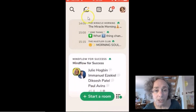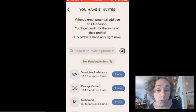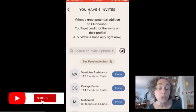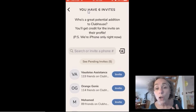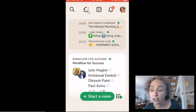Up here you have this little envelope. These are the invites that you can give away. So you have a really limited amount of invites that you can give away. The more active you are, the more invites you will get. But when you give away an invite, that's it. It's lost. So make sure you are careful who you give an invite to, because if they then don't join, then you've just lost that invite, and that's kind of a real shame.